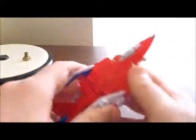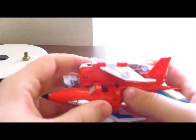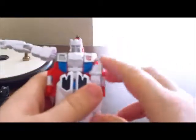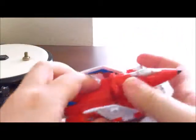For robot mode, just take the wings, fold them back, fold up the landing gear. This whole piece, just kind of click back, fold it back like this, and click it down like that. Turn the head around, fold out the arms, and you're just going to bring them down.